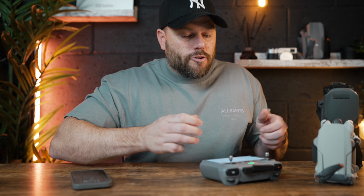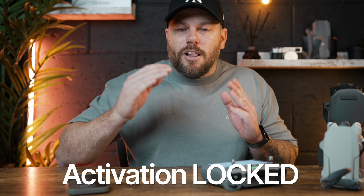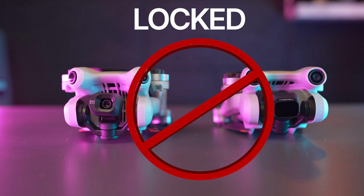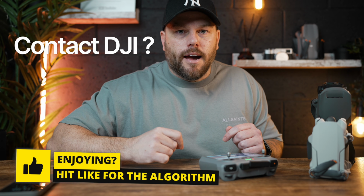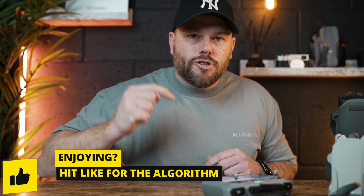So then they get the controller, they log in, and it's like, oh, this drone is activated to somebody else. And this is where a lot of people go wrong. Just like a phone, it's actually activated to the previous user. So you can't log in. All you can do is contact DJI, and DJI themselves can't remove that lock either. They have to contact the previous owner. It's a nightmare. So ensure that you do this before you log out.